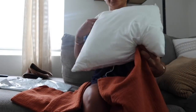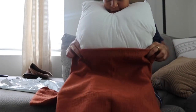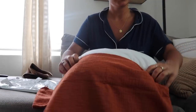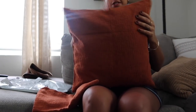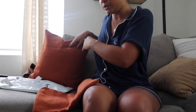I also bought a throw blanket that's this color. Like I said, I really wanna bring this color into the house. It's funny because my rug is blue, because that's me and Tyler's favorite color. We love blue in the house. So I have a blue rug and a whole bunch of orange pillows. These are 18 by 18, and I wanted a little bit of space so that I could make them all cute.